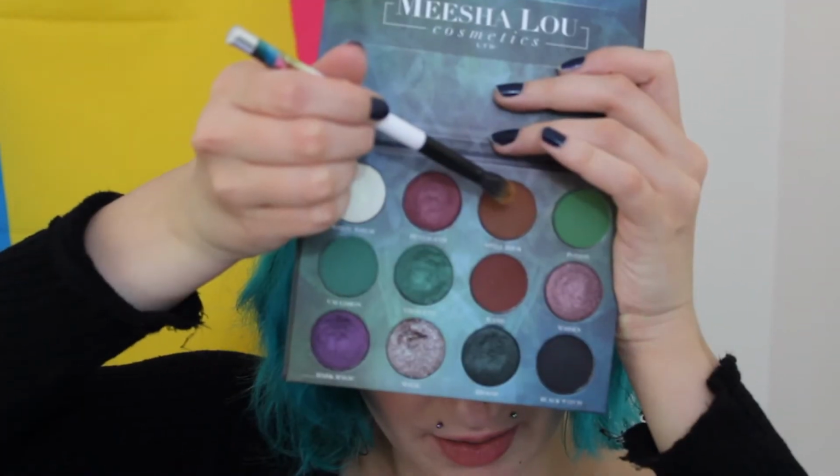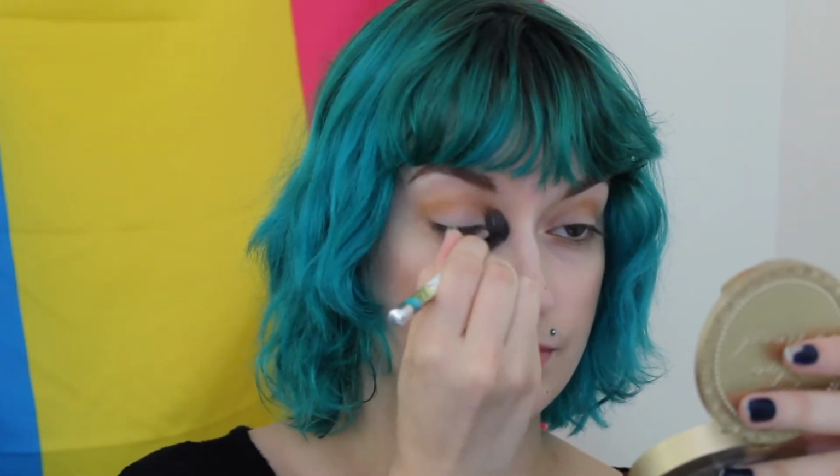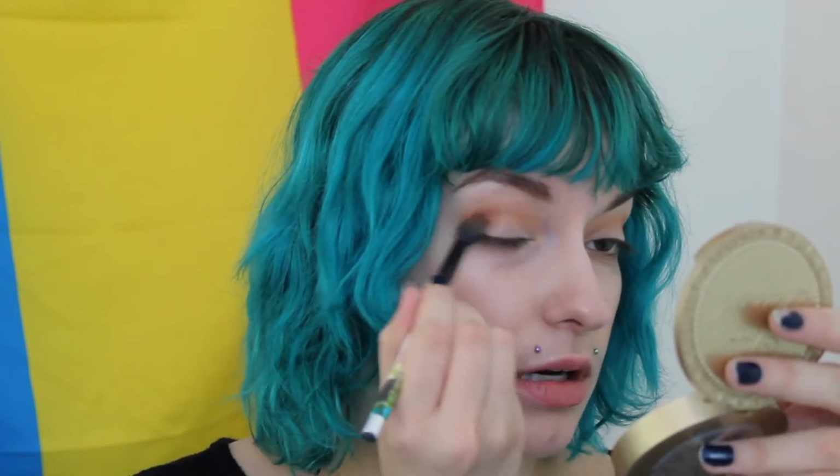From the MeeshaLou palette, I'm going to start off by applying Spellbook. There we go, in focus. And I'm going to take that and apply that in the crease as my transition shade. And then I'm going to mix that in with some Wand. And Wand is mostly going in the crease, but I'm also going to blend it into the outer corner as well.